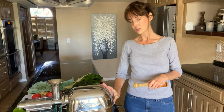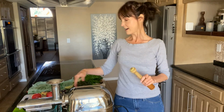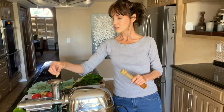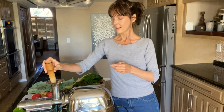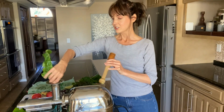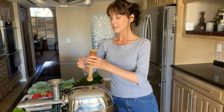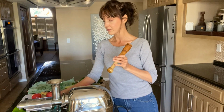And it's this easy. We just turn on our juicer and hit start. It's a little loud. And you just drop it right in and push. And it just takes care of it for you. So it's not a difficult process. And it only takes a few moments every morning to make an amazing juice. And as you can see, there's juice that flows right out through the bottom.